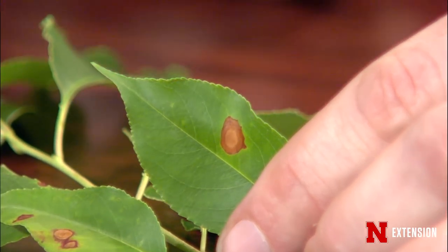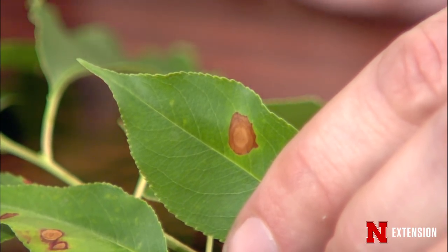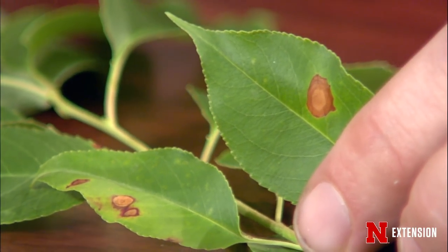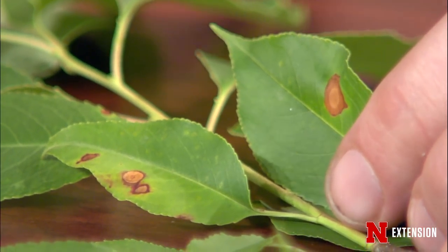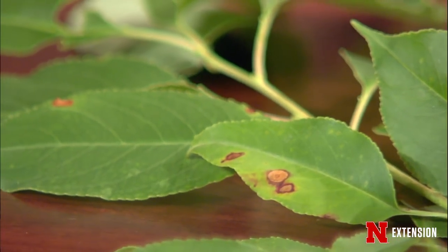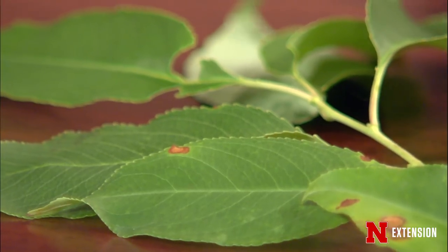What can happen eventually is the centers of these spots can drop out, giving the leaves a shot hole appearance. So sometimes you'll see this also known as shot hole fungus on cherries. As far as control, sanitation is going to be your best bet, especially if it's just an ornamental cherry in your lawn. However, if you have enough leaf spots that you're seeing pretty severe defoliation by say August into September, then maybe next year you'll want to think about doing some sort of fungicide application. And this is a good time of year to do that fungicide application.